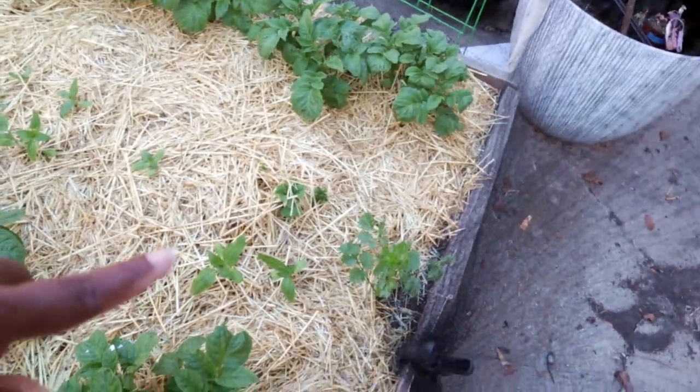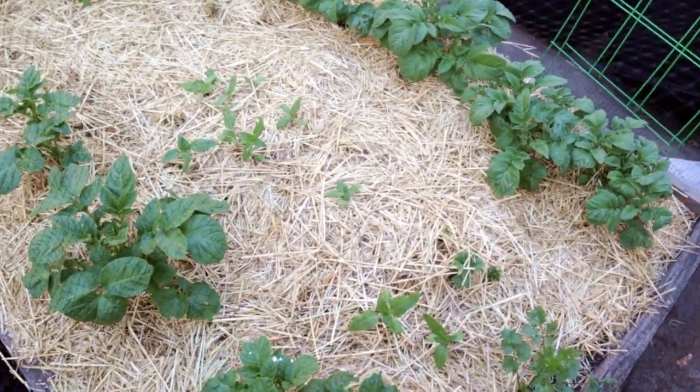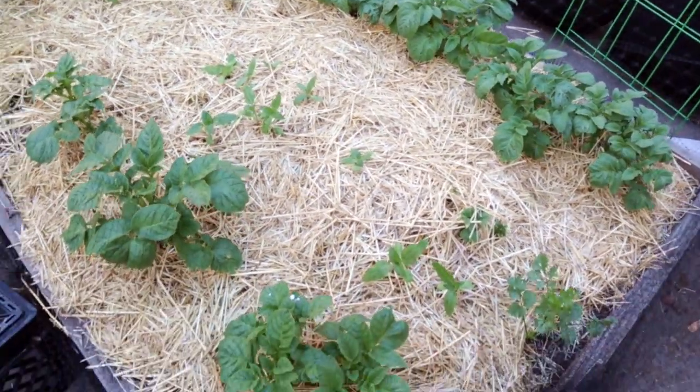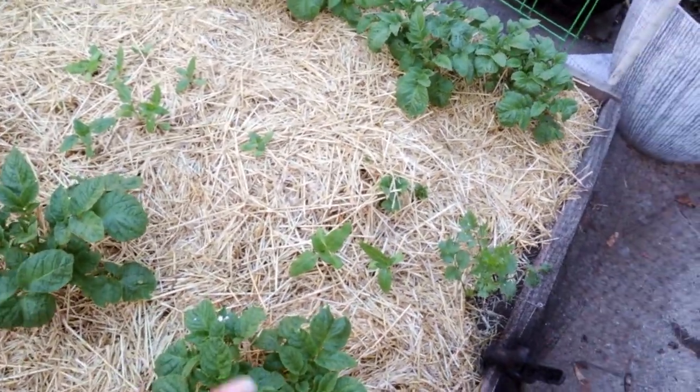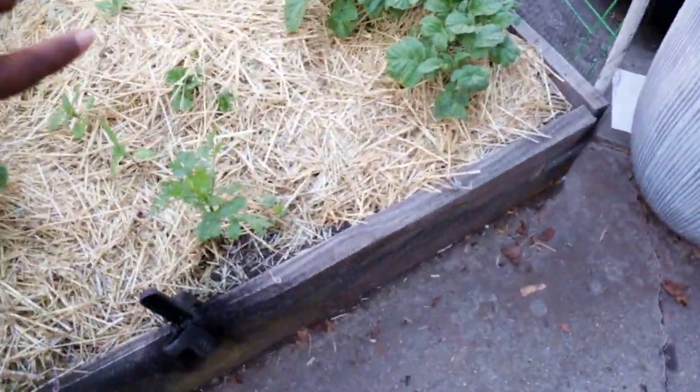And then in the middle, I tried again this Ruth Stout method, and I can see some of the potatoes coming up. So I dug out the soil. It's probably seed potatoes sitting on maybe 4 inches of soil, and then it's all straw on top. So those are taking a little bit longer to come up. You can see them here, right there.